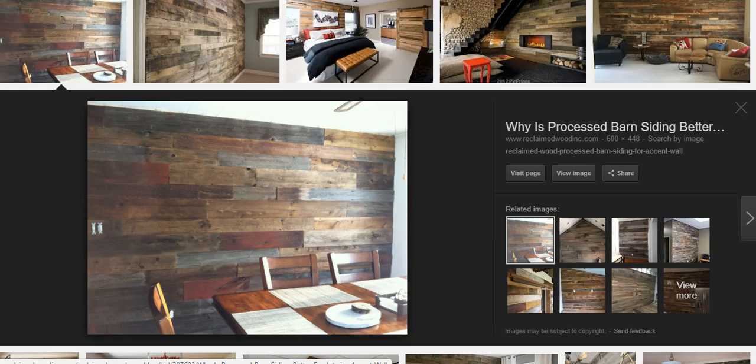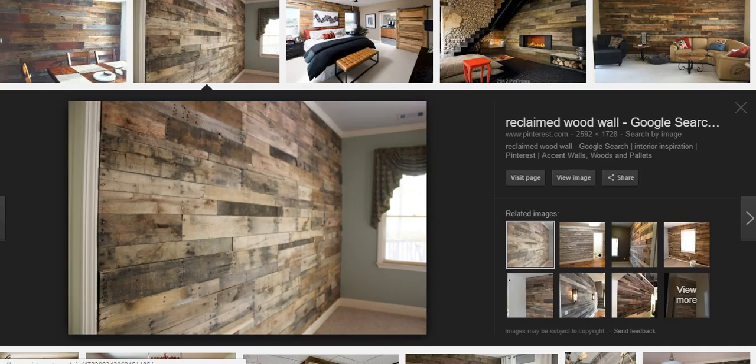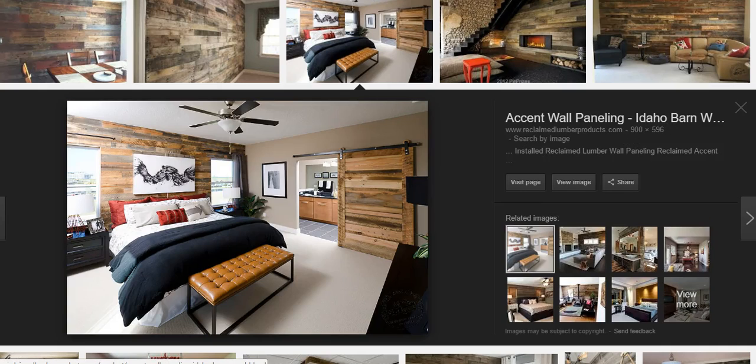For those of you guys who don't know what reclaimed wood is, it's really popular right now in home design, furniture design, etc. Reclaimed wood is essentially old wood that they salvage after tearing down a barn, tearing down an old factory, etc. And as you can see here from the picture, reclaimed wood is aged, it has cool patterns, it shows some age.